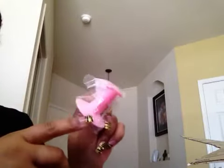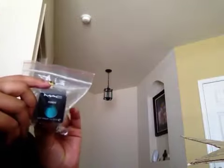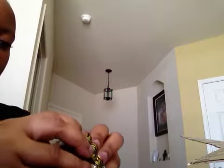Alright. And then the next bag. So she sent me another finger stamp. I have one, and I wanted another one. I gave another one away in the swap. And she sent me some MAC pigment. Thank you so much, because I have been dying to try the MAC pigment. And this one is in Shimmer Moss.